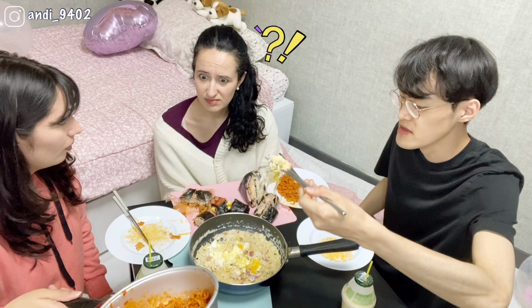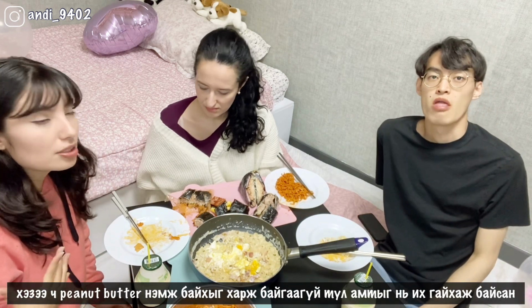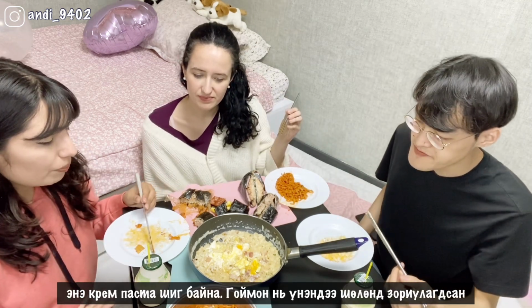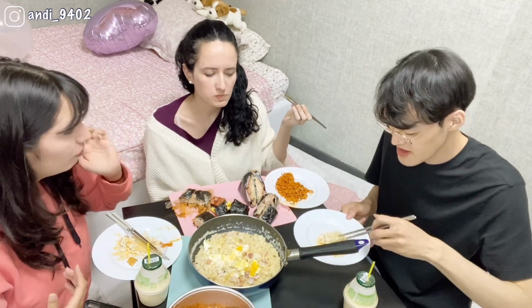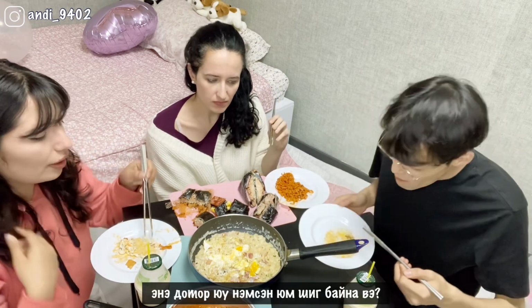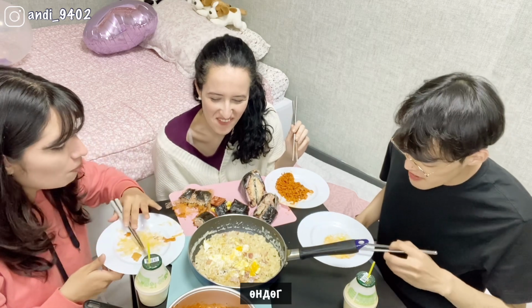So I was kind of curious because I saw a lot of Koreans making noodles, adding different things, but I never saw it with the peanut butter. So this is like cream pasta. Usually it's just like a soup. Is it good? Yes, this is good. Okay, what do you think I added to this one? Eggs.